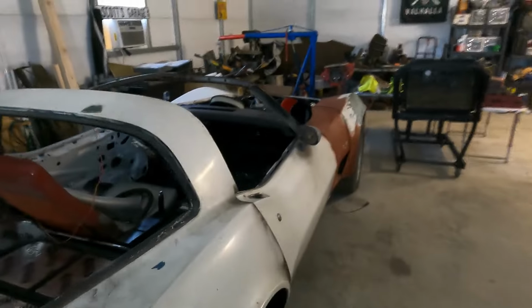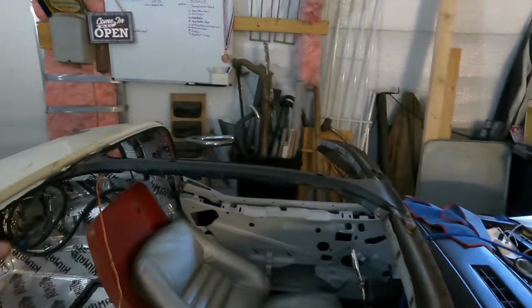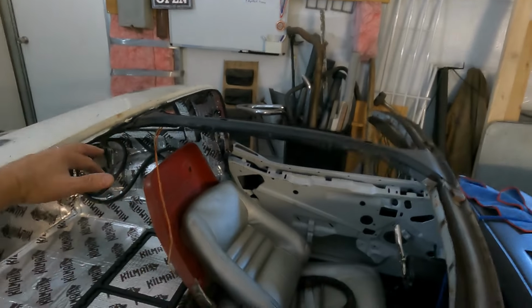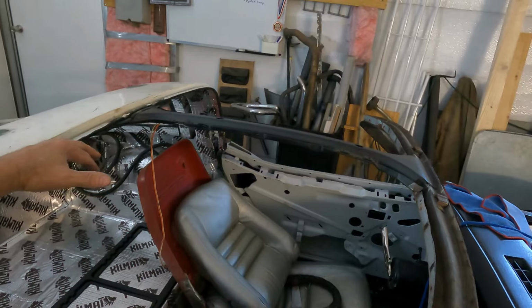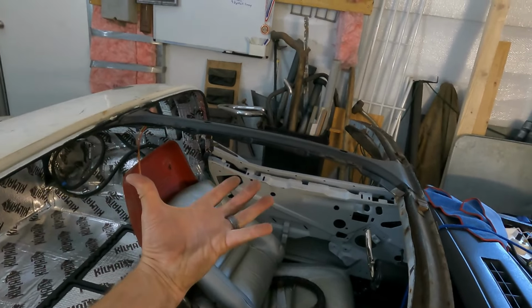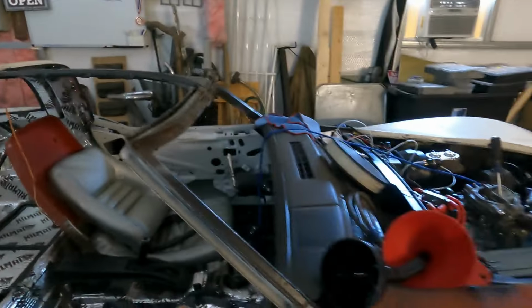And then the T-tops are not in here. No, they're not in here. And the T-tops are solid fiberglass tops. They're not the glass ones like in the other Corvette. And they need work too because somebody screwed the inner panel onto it and went right through the damn top. So we'll fix that. It's just a lot of stuff that has to be done.